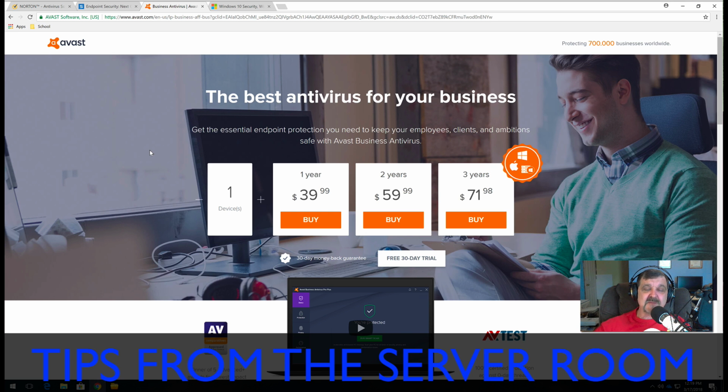But the pricing structure, at least if you look, it says the best antivirus for your business is what it's telling me on their website. But for one device for 1 year, it's $40. And folks know how much I love the calculator feature on my computer. So let's bring up my calculator.